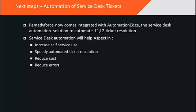And that's what Automation Edge brings in. For example, with this employee onboarding request, when the request is filled, there is still somebody in IT going and creating those credentials and users on those different systems and applications. Instead of that, once automation is implemented, it will help those tickets get resolved automatically and without human intervention.